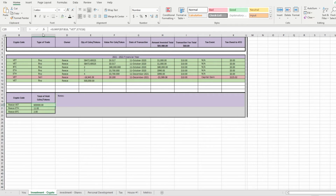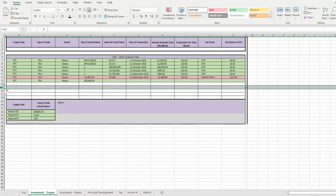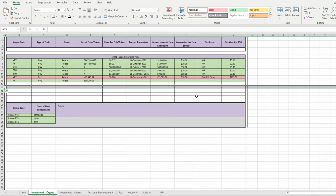It's automatically updated because it's done a search through here for VeChain and it's looked for all of the numbers and added them up. You can add and take as many rows as you want just by inserting columns here. And the whole purpose of this, again, is just to keep track of everything you're buying and selling. I think it's nice, neat, and tidy, and it's something that I'll definitely be taking to my accountant when I go next year.